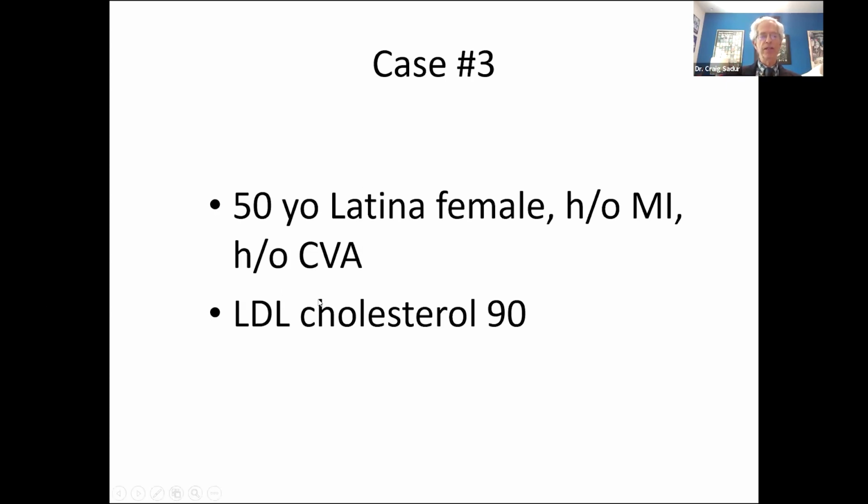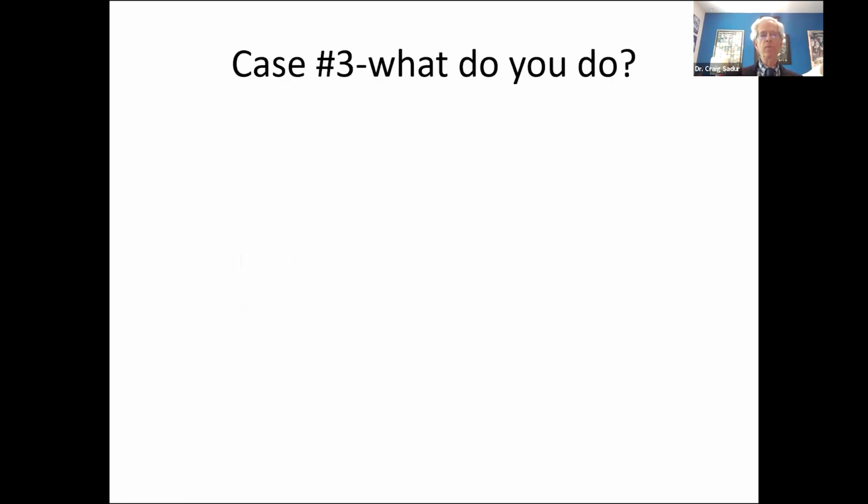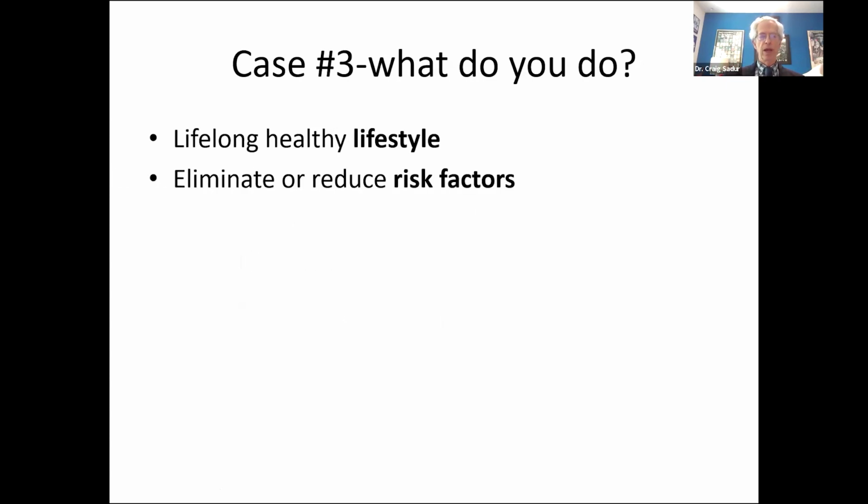So you get your labs, and her LDL cholesterol is 90, and you look at that, and the first thought is, that looks pretty good. So what do we do for this patient? What can we do to help her? Well, lifelong healthy lifestyle. We don't know information about tobacco and exercise and nutrition and such, but if she's doing well with it, we want to encourage her to continue. If there's things that need improvement, help direct her.